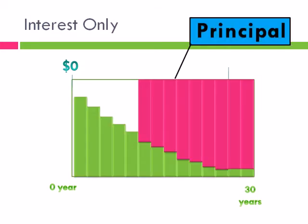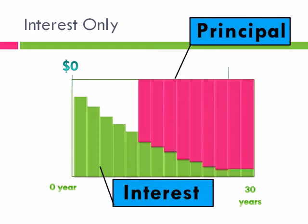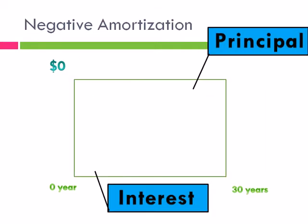Another type of mortgage is what's called interest only, and this is where for the first 5 to 10 years, a family wouldn't have to pay the principal for the mortgage. They would only have to pay the interest portion, and then after the period of interest only expires, then they have to start making payments on principal.